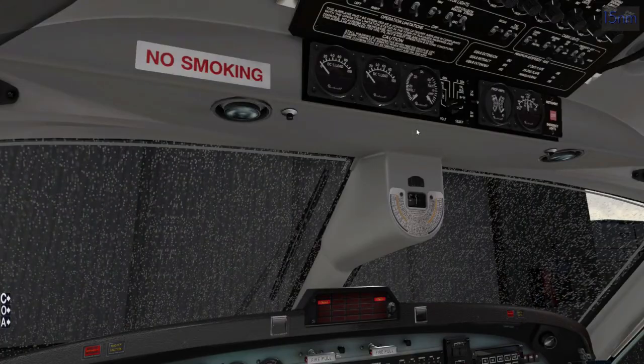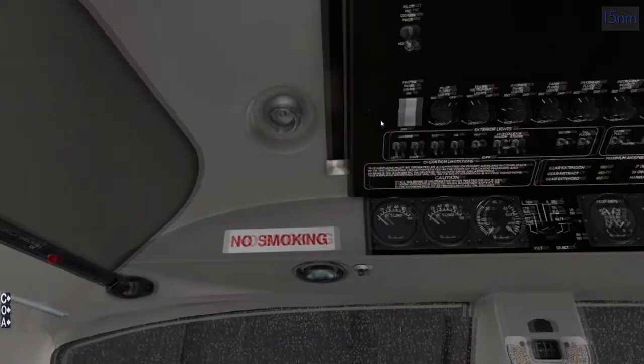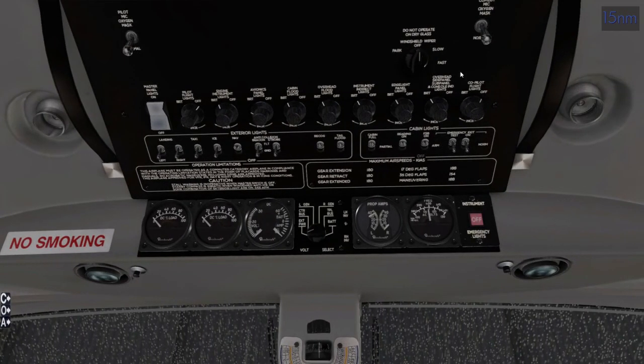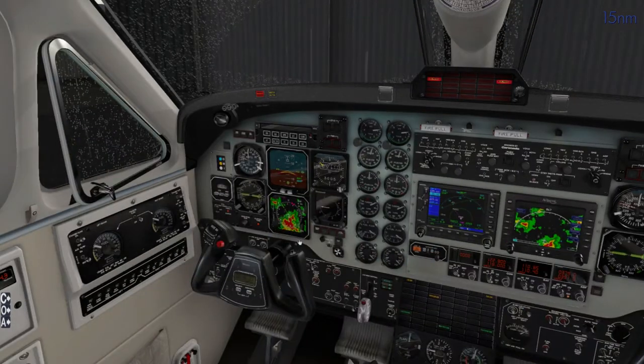Do our wipers work? Where are the wipers in here? I thought they were on the co-pilot side. Where are they? Yeah, here they are. Co-pilot side. Slow? I guess we're not running. So it's probably... Oh, there we go. Come on. Slow. There we go. The wipers work. Look at all that. Oh my gosh, how awesome is that?